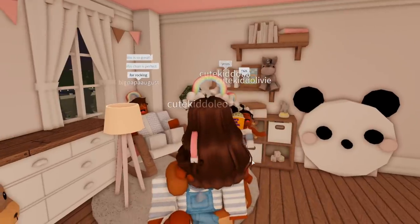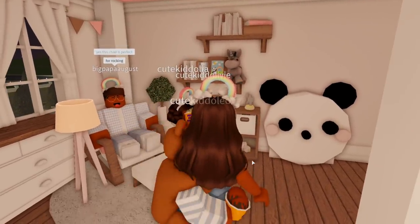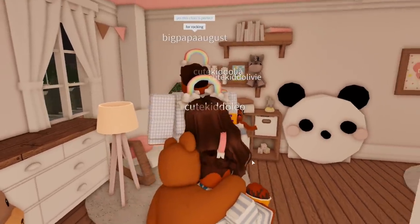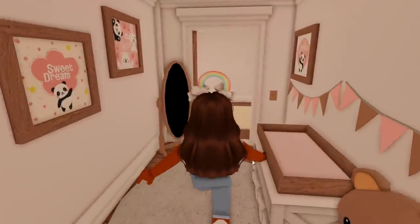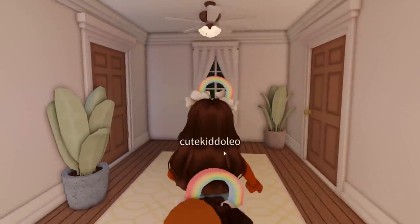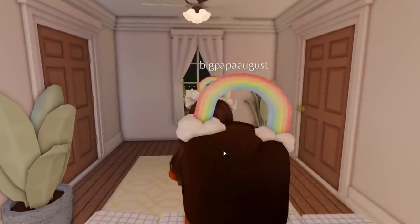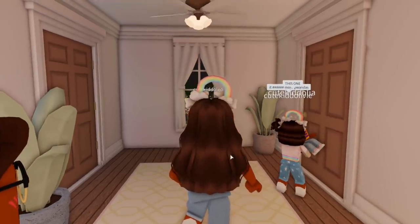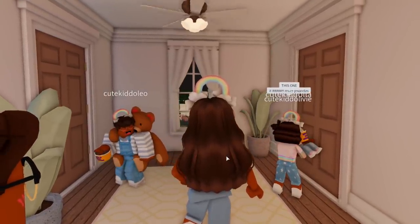But this is not the end of the surprise. I didn't forget about you two for rocking! I mean, it's still the same old chair, but go off. Alright, now, which door should we go through now? You guys pick. Don't open it yet. Don't open them yet. Just pick. It needed more pandas! This one!